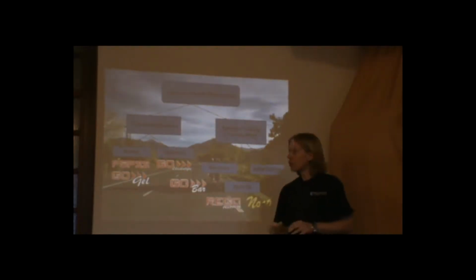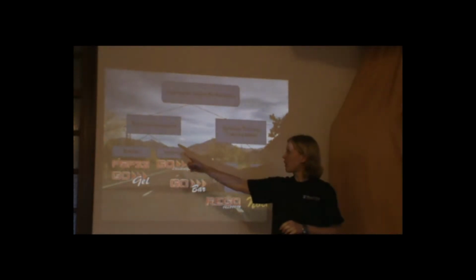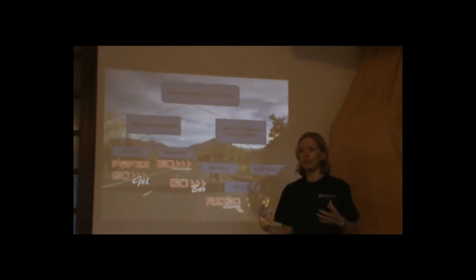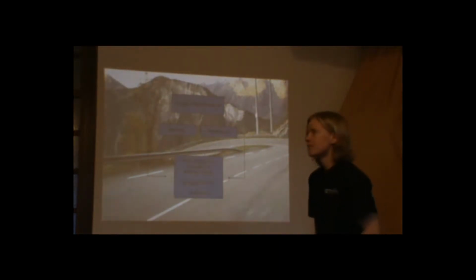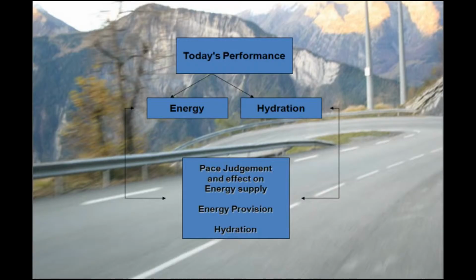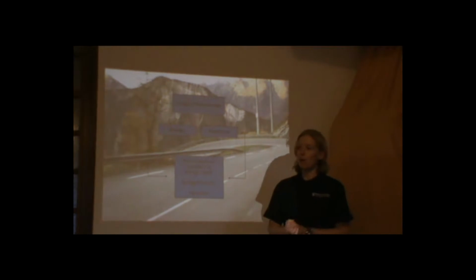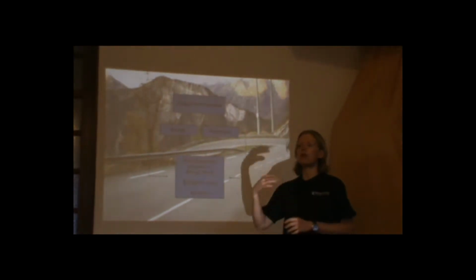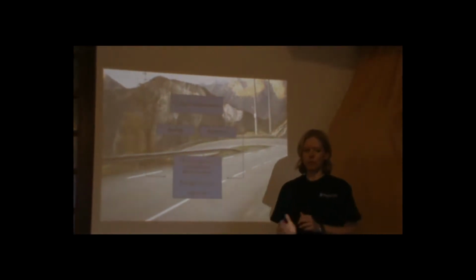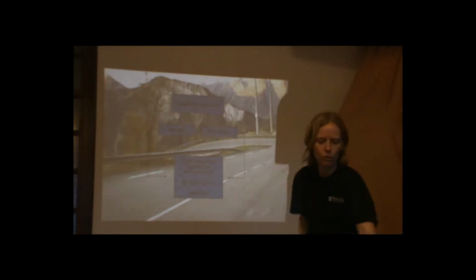Predominantly today, I'm going to talk about the training session itself and getting that balance between energy and also the hydration, just the fluid itself. So some of the things that we're going to talk a little bit about are the energy provision and the hydration, and also a little bit about the pace judgment and how that might affect your energy supply. So today, quite a lot of variability in the ride. It's actually going to burn through a lot more carbohydrate than a steady intensity ride. Okay, it's because you're going above and below your lactate threshold.